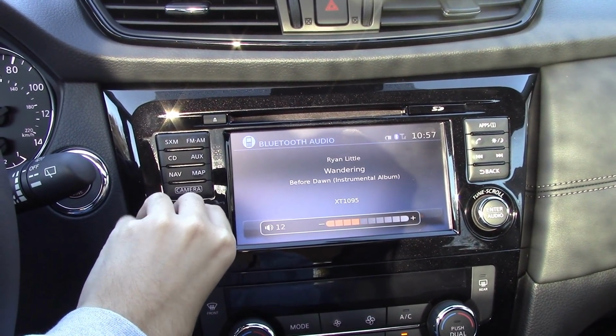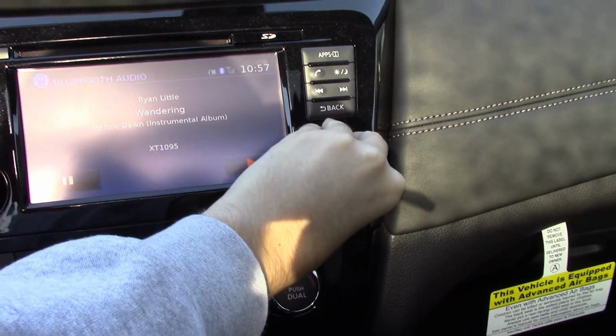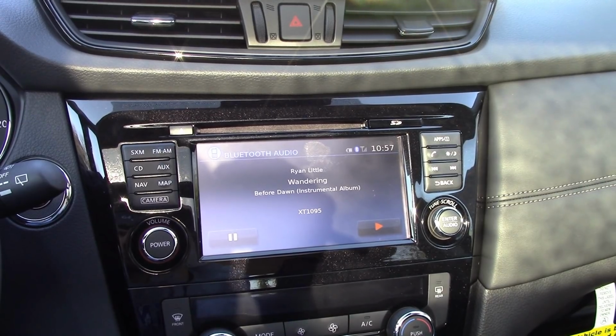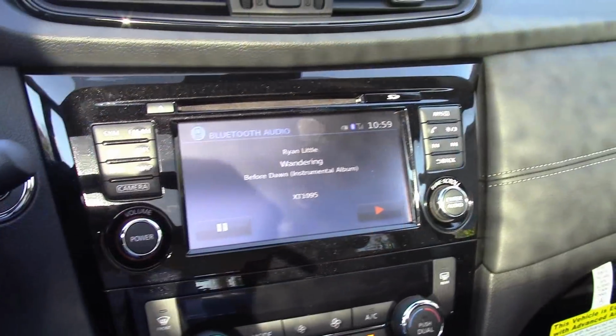As you can hear, the Rogue has surprisingly impressive sound quality. Physical volume and tune knobs. Navigation is standard on the SL and optional on the SV. If you opt for it, you'll also get this upgraded 7-inch display. Let's quickly check it out.